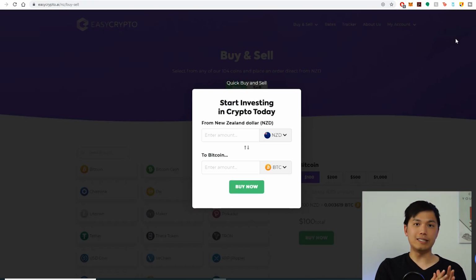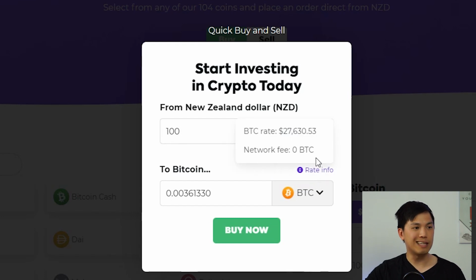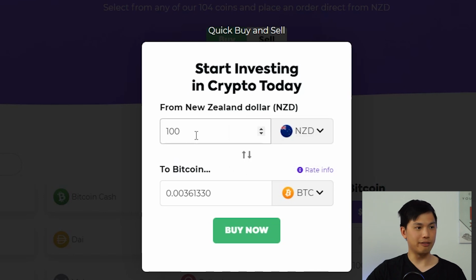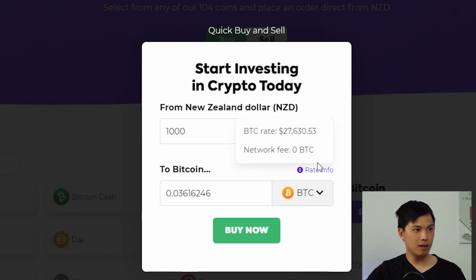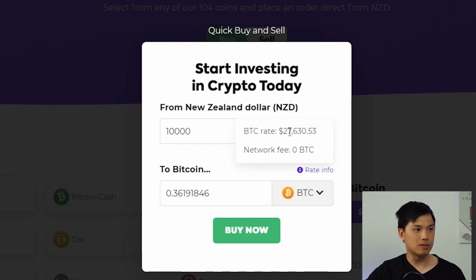On the EasyCrypto side, on the other hand, because they are a retailer, they don't actually have an order book. So let's just test to see what would happen if we try to order bigger amounts of Bitcoin, whether that impacts the rate or not. In order to do that, I'll just test buying $100 worth of Bitcoin. If you click on rate info, it says here that the Bitcoin rate is $27,630. But if we buy $1,000, it still says $27,630. If you buy $10,000 worth, it'll still be the same.